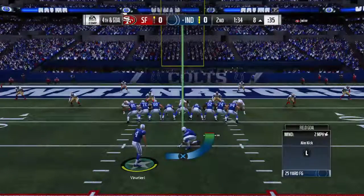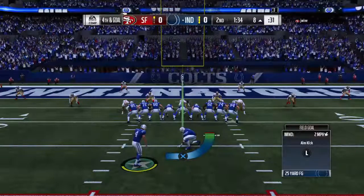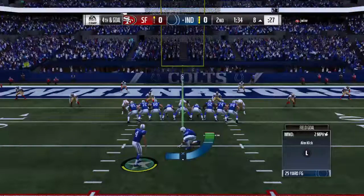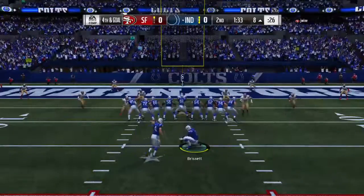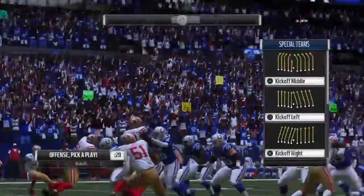So with 4th down coming up, here's Adam Vinatieri now for the Colts field goal. This from 25 yards out. And Vinatieri's kick is good. And the Colts hit the scoreboard first. It's 3-0.